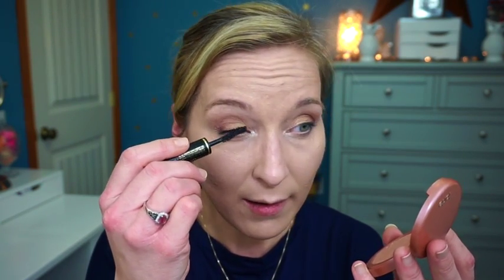Are you supposed to like swirl it like this? I have no idea. I think this mascara has some sort of special technique with it, which I still don't know. If you know it, let me know.